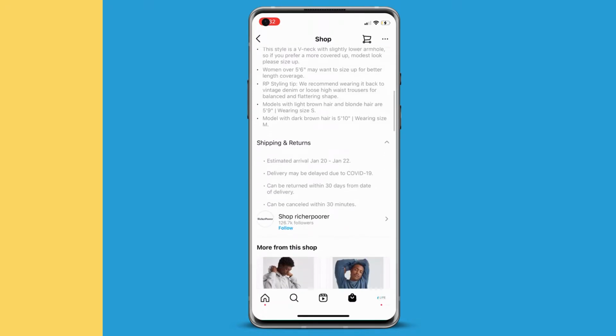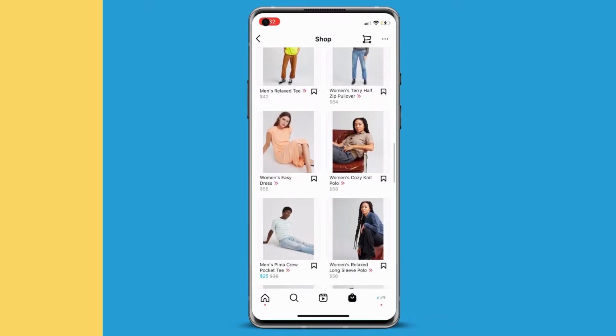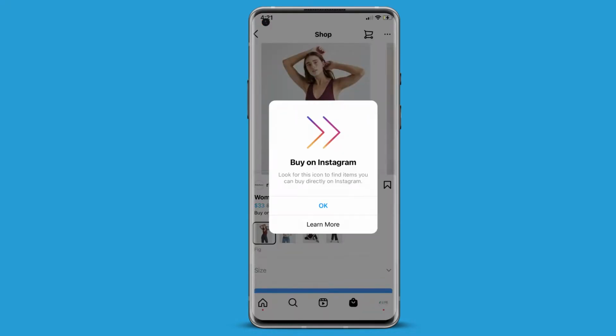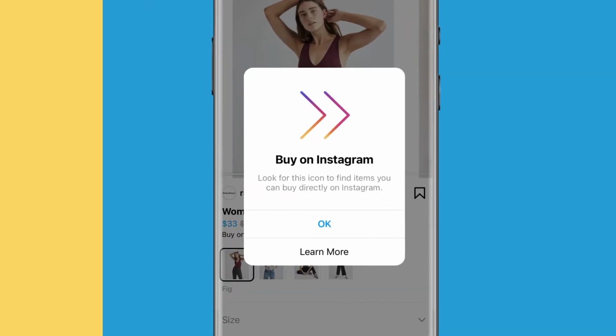Instagram will also promote similar items from other shops at the bottom, so make sure you're grabbing your customers' attention before then, early on at the top with your product listings. Users can identify which products are available to shop directly via Instagram by looking for the Buy on Instagram icon.